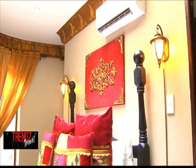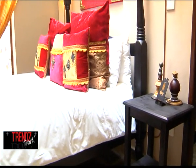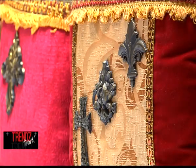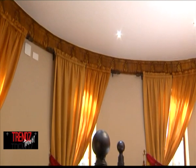The royal experience isn't complete without a king's suite. A bedroom fit for a royal stay, completed with attention to detail.